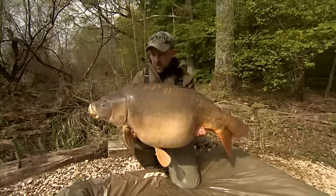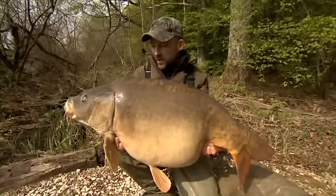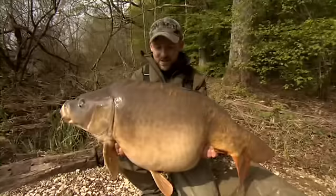Look at this prehistoric beast. 52 pounds. Caught on that really simple rig I showed you earlier. 20-pound end trap soft, size 6 Choddy B, put in the right place, and this is what you get. Awesome.